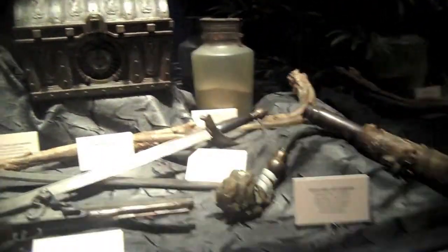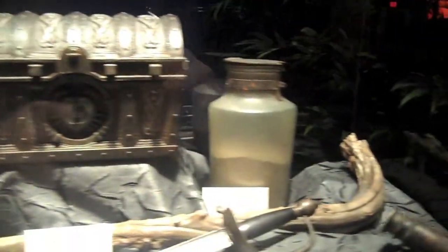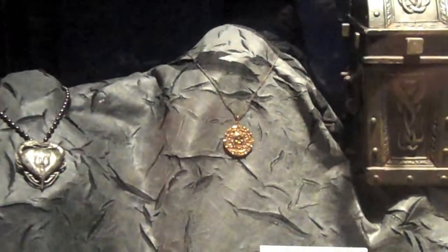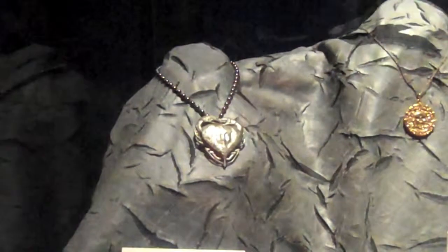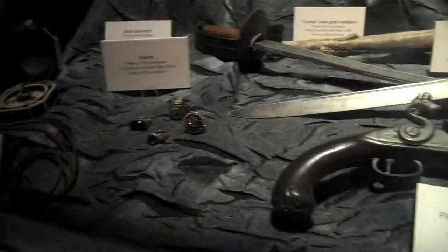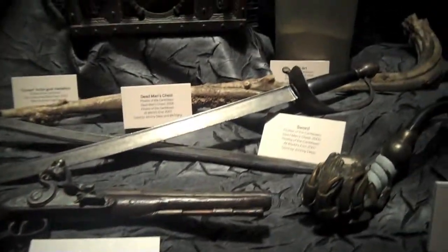And here are some of the props from Pirates of the Caribbean movies. That, of course, is the Dead Man's Chest that contained Davy Jones' heart. That was the container of sand that they put the heart in. That is the Cursed Medallion, Aztec Medallion from Pirates of the Caribbean, worn by Keira Knightley. That's the music box locket. And here's the famous compass that never worked. There is the flintlock pistol and the 4 rings that Jack Sparrow had. And here are a couple of swords.